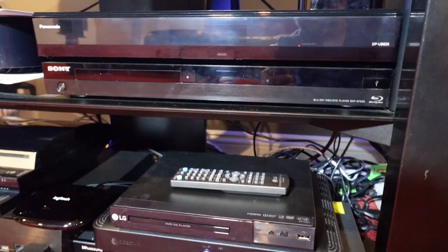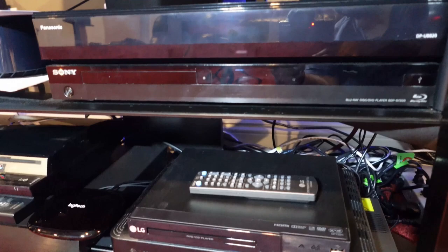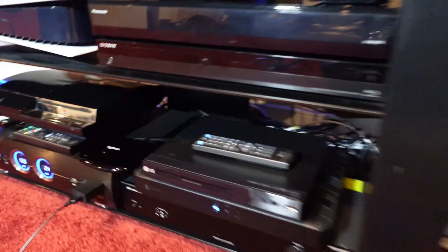I have this because, if you can see back here, I have a Western Digital hard drive. That's where I store all my digital files, my DSD files, my music. The reason I've kept the Sony in the system is because it can play native DSD, multi-channel DSD, off of my external hard drive. I don't need an SACD player because I've ripped all my SACDs into DSD files, and then I have DSD downloads as well. So that's the reason the Sony is still here.